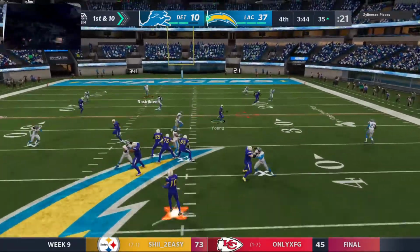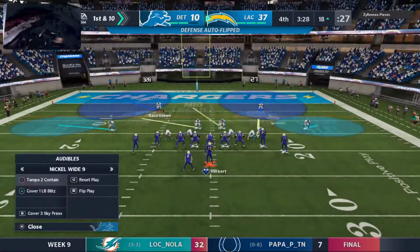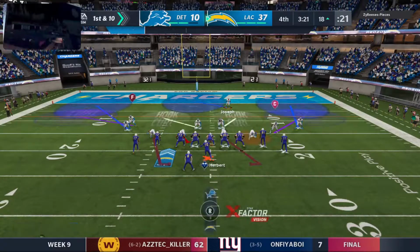line. A shotgun snap for Herbert. And he's got his man in stride, complete. And inside the 20 before he's brought down. Another 1st down as he went right back to the same well, this time for 17 yards.